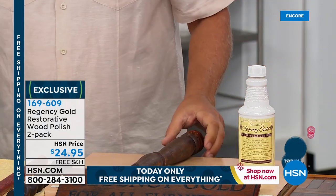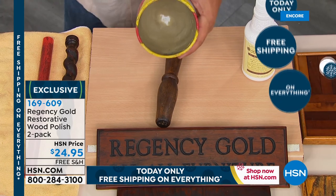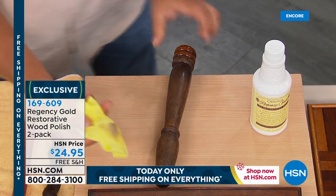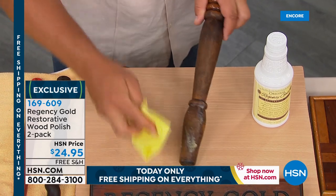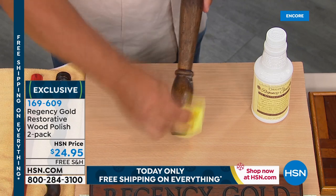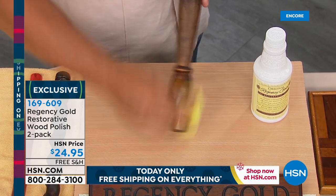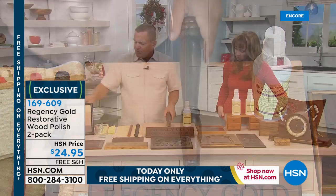And what most people will do is they go to the old faithful, you know, what grandma used to use, that paste wax, right? So you take your cloth, you dip it in the wax, and then once you get some wax on the cloth, you smear that wax onto your wood furniture. And then once you've got the wax smeared onto your wood furniture, you flip the cloth over and you buff. And you buff and you buff and you buff until it starts to shine. Now, some people like the shine that you get from a paste wax, and that's really not too bad. But what's the difference with Regency Gold?